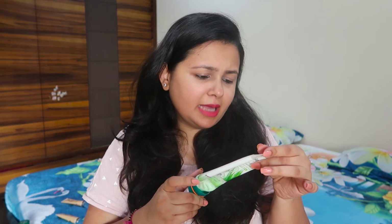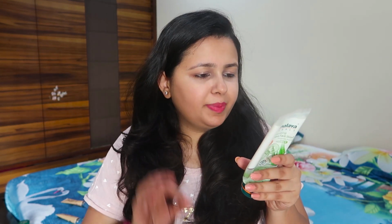I'm not sure kitna organic hai, kitna kya hai, but it works pretty well. I'm sure it has a lot of chemicals. Matlab, of course, a face wash has the chemicals. Ye organic and natural nahi hai, but this is just amazing. Aur iska price, if I tell you, you just won't believe it. It's for 95 rupees and the quantity, itna bada quantity hai that it will last you for so many months. So this one is an amazing face wash.